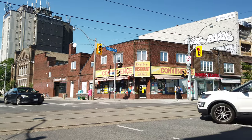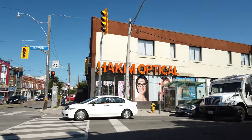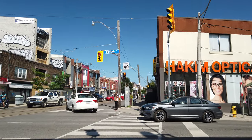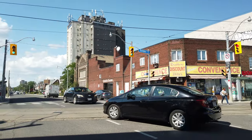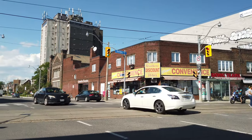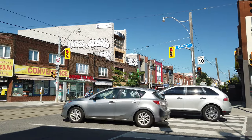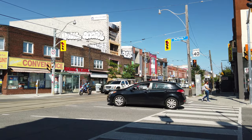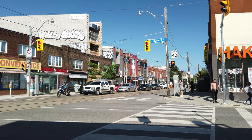So this is Dufferin Street. Just to the north at Bloor Street is Dufferin Station on line 2 of the subway. And you can take this south down to the Exhibition Place grounds. Dufferin Mall is also just to the north of here.